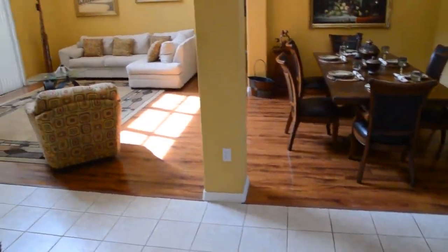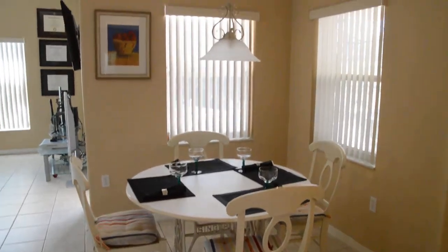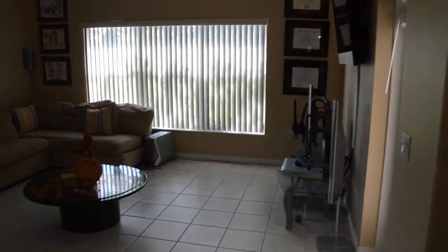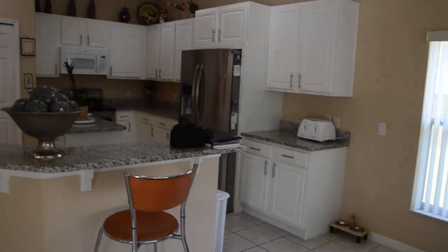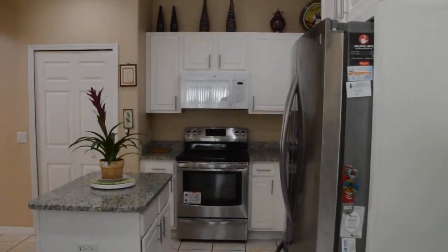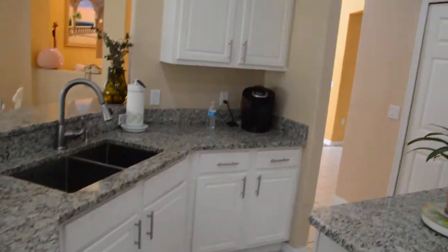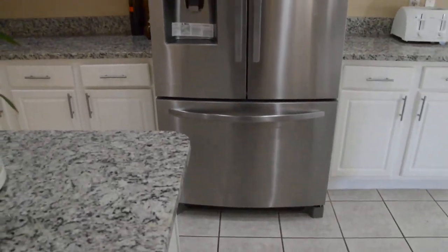Well, let's take a look at the kitchen and the outdoors. And the deck. As you come in here, we can have the eat-in area in the kitchen. And then we have the den, nice sized den. And then we have the kitchen. All appliances are included in the sale of the house: washer, dryer, stove, refrigerator, microwave, dishwasher. Granite countertops.